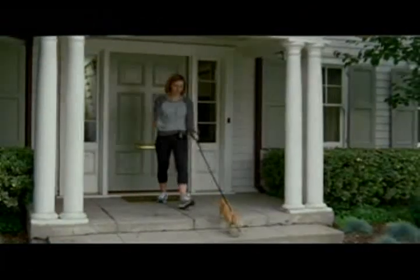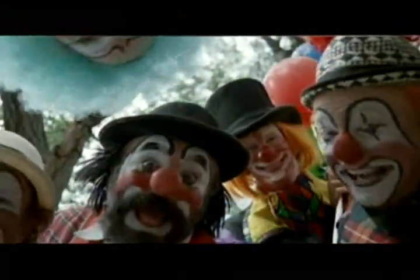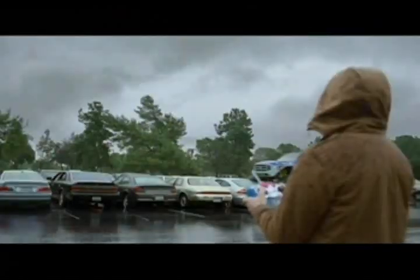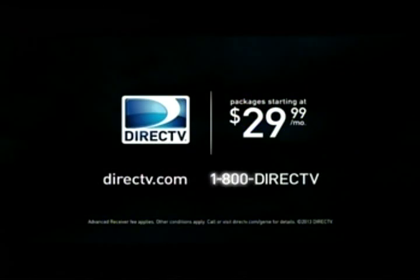I hate that cable only lets us record 2 shows at once. Me too. Cable's worse than... Not being able to record all our shows at once is more annoying than... We need to upgrade to DirecTV and get the new Genie. She lets you record 5 shows at once. I want DirecTV more than... Record 5 shows at once with the new DirecTV Genie. Call 1-800-DIRECTV.